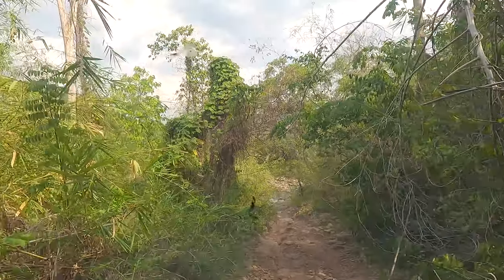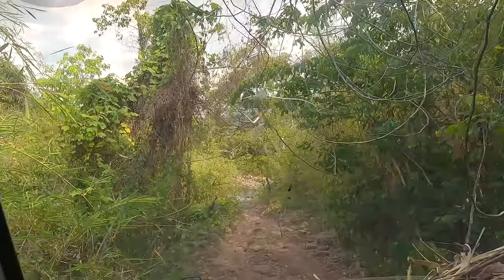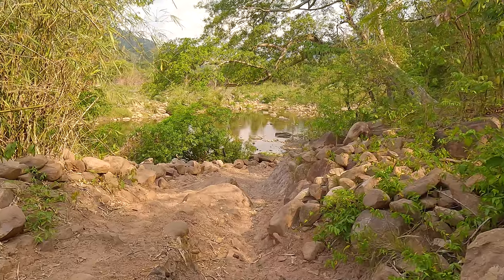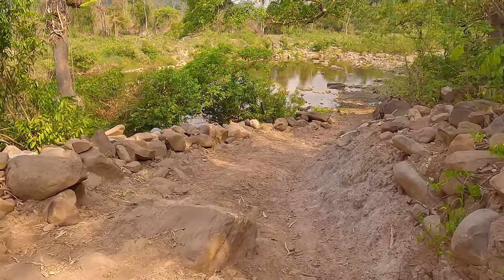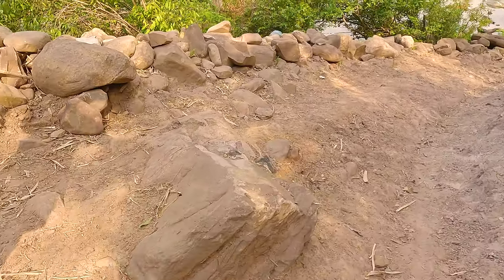The river in sight. So we can get in this last little bit. Yeah. It's a bit gnarly. This is another diff smasher. Yeah, it's a bit hard out there.